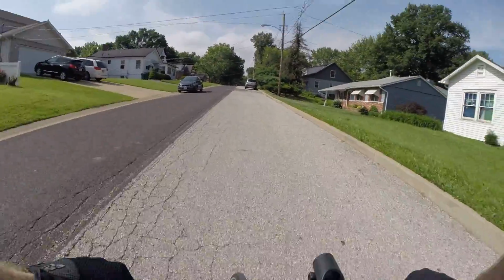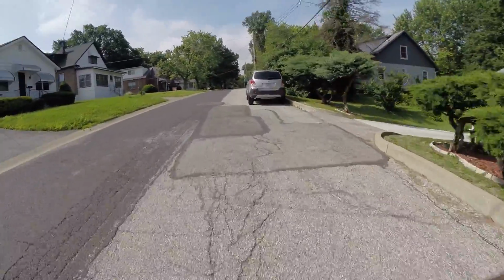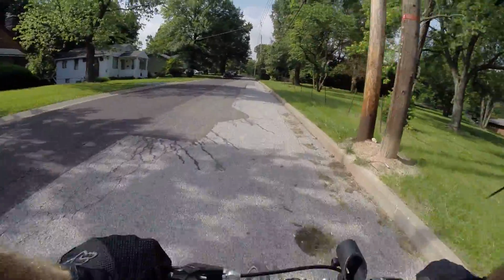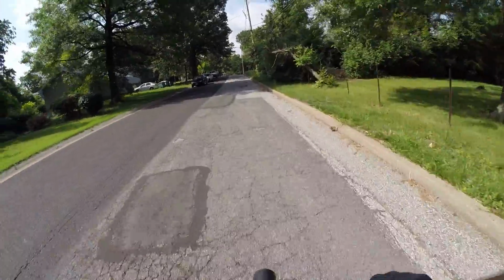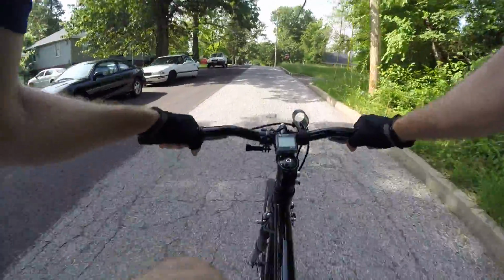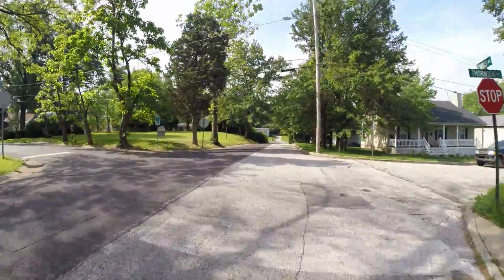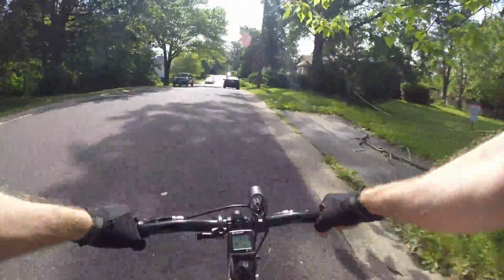I sort of believe that the Idaho law is a good idea for residential areas where there's lots of stop signs and cities try to advocate other means of transportation, going slower. If you want more people to bicycle, you got to make it a little bit easier. Let's make a left. So that's just my opinion.